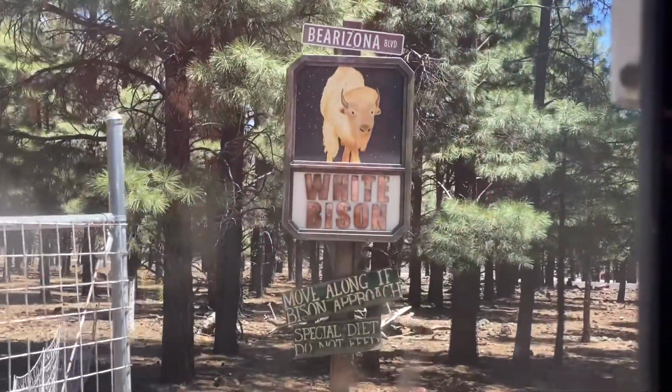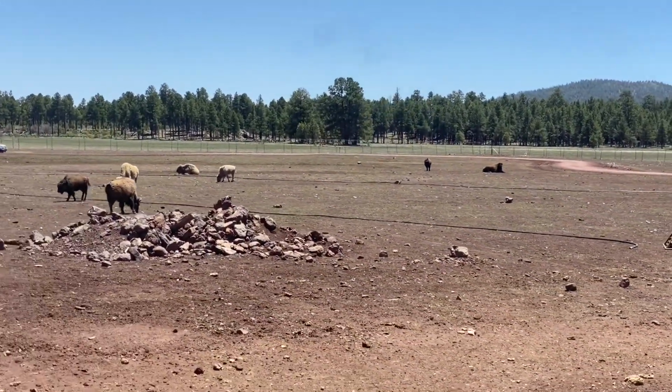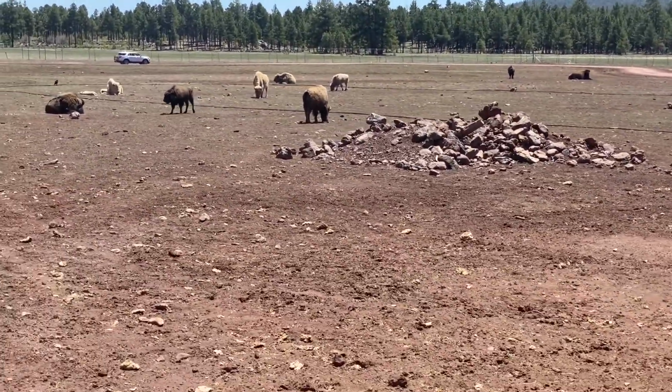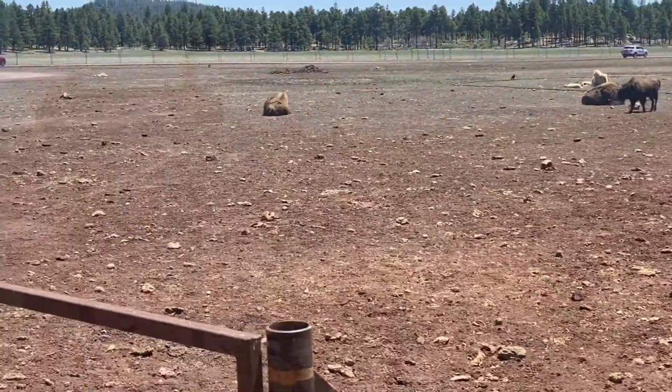Now we are passing by the white bisons. A white bison is an American bison possessing white fur and is considered sacred to several Native Americans. They are normally brown, but one of the reasons that they have white fur is genetic.